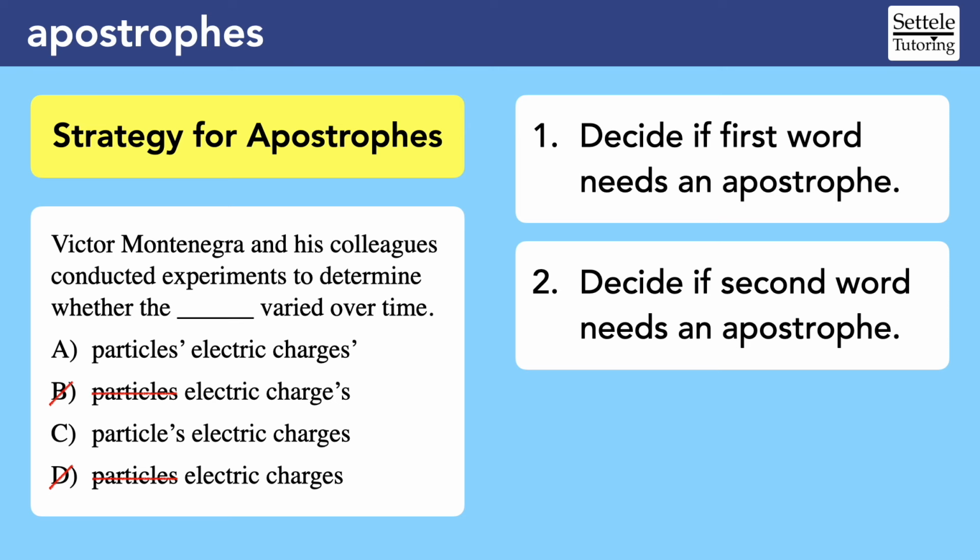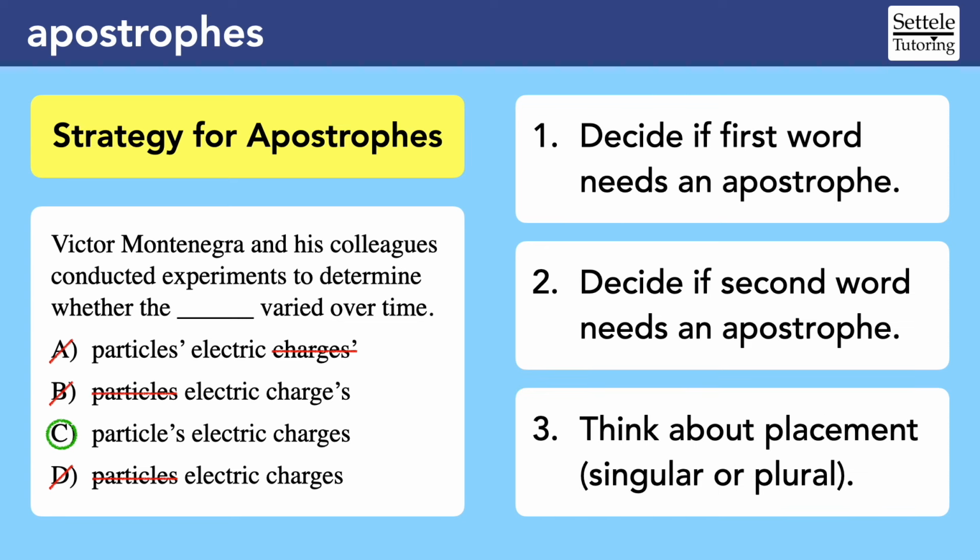In this example, the charges don't possess anything. They do the action. The charges vary over time, so no apostrophe is needed. That leaves us with only choice C, making it the right answer. At first glance, these answer choices made us think that we would need to follow step 3 and think about the placement of apostrophes and whether particle and charge were singular or plural. In fact, the placement was a distraction.